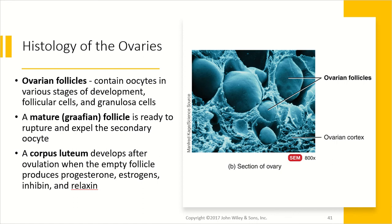And then additionally, there's also something called a corpus luteum, and this is going to develop after ovulation from that empty follicle. And this is going to be responsible for producing progesterone, estrogen, inhibin, and relaxin. And this is going to be responsible for the production of a lot of hormones that would be used in order to support a fertilized egg until the placenta can form.